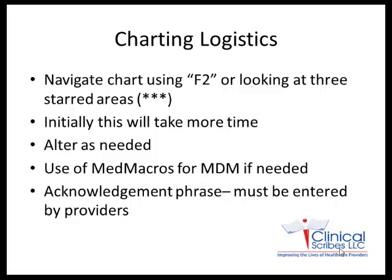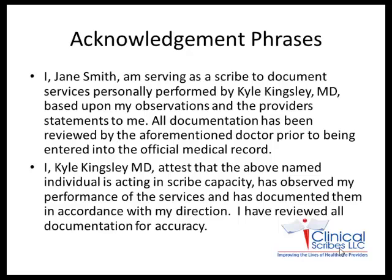Sometimes the scribes, as I mentioned, will use med macros for medical decision making if there's a more complex clinic visit. Also, there is an acknowledgement phrase that must be entered by both the scribe and the physician for all charts that are completed using a scribe. Here are the general acknowledgement phrases. Again, these will be templated and put into your EMR. This is something that you generally won't have to worry about, but you will have to enter the physician attestation phrase.